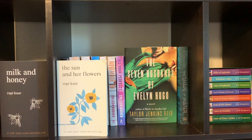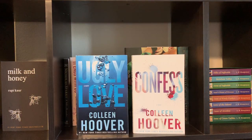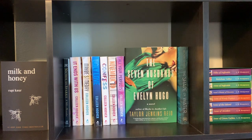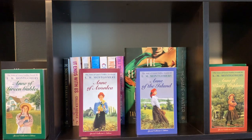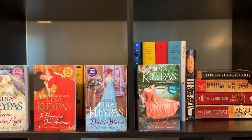Moving on downwards, we have Milk and Honey and The Sun and Her Flowers by Rupi Kaur, A Walk to Remember by Nicholas Sparks, It Ends With Us, Maybe Someday, Ugly Love, Confess, November 9th, and All Your Perfects, all by Colleen Hoover, The Seven Husbands of Evelyn Hugo by Taylor Jenkins Reid, The Shape of Water by Guillermo del Toro. Then we have the Anne of Green Gables series, which includes Anne of Green Gables, Anne of Avonlea, Anne of the Island, Anne of Windy Poplars, Anne's House of Dreams, Anne of Ingleside, Rainbow Valley, and Rilla of Ingleside, all by L.M. Montgomery.